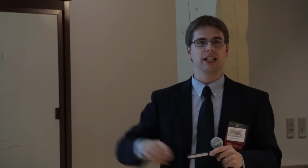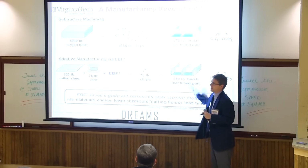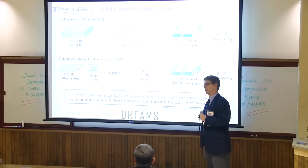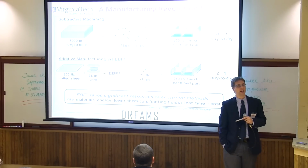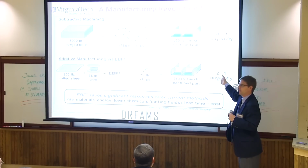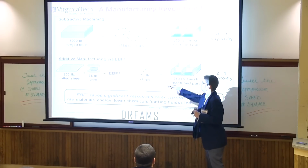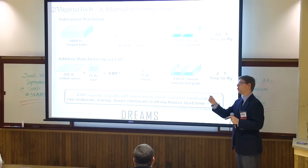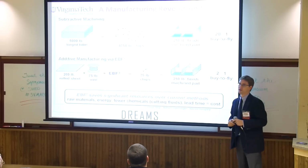So our friends at NASA Langley put this chart together. Traditionally, they want this part made of titanium. They buy a 5,000-pound forged billet, and they throw it all away, because what they really want is this. They call it a buy-to-fly ratio. For every $20 they spend on material, they only get $1 in return. But with additive, you only use the material you want and only the material you need, and you have full control over where that material goes. So your buy-to-fly ratio is significantly improved.